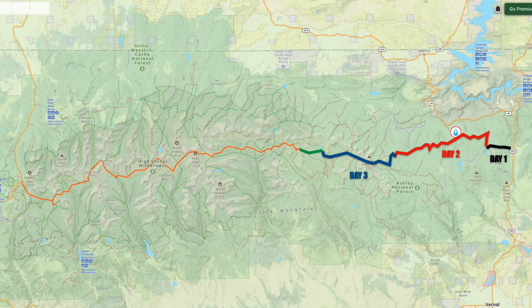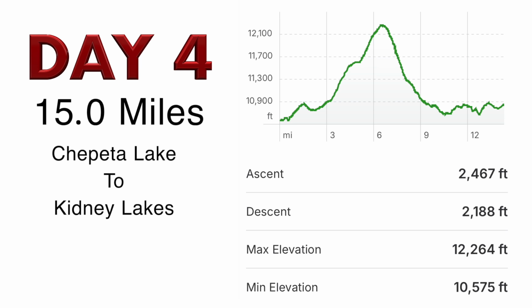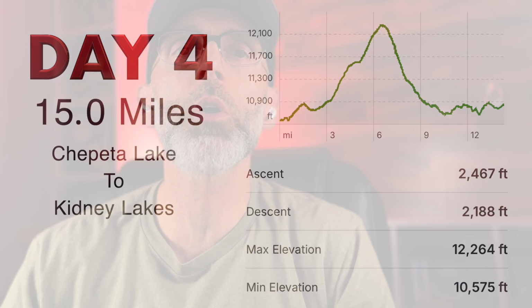Okay, let's transition right into day 4, where we're hiking 15 miles from Chipeta Lake to Kidney Lakes. The total ascent is 2,595 feet, descent 2,310 feet, maximum elevation 12,264 feet, minimum elevation of 10,575. So we're over 10,000 feet that whole time.